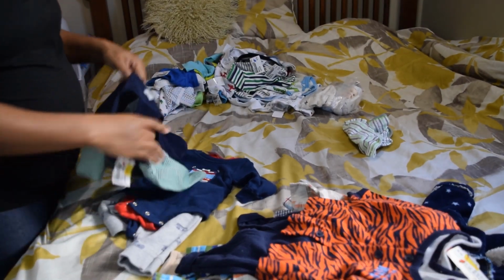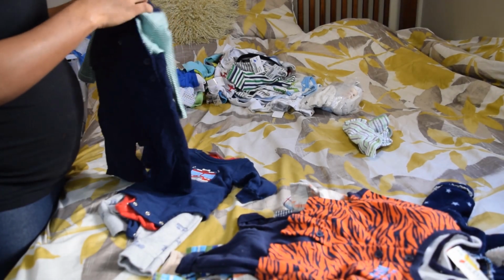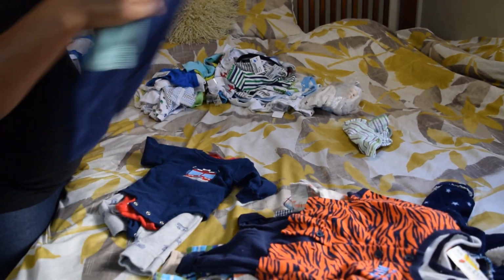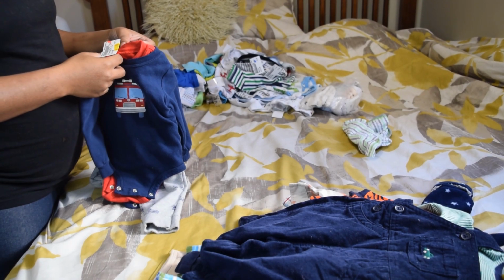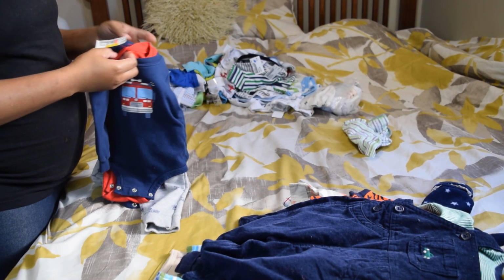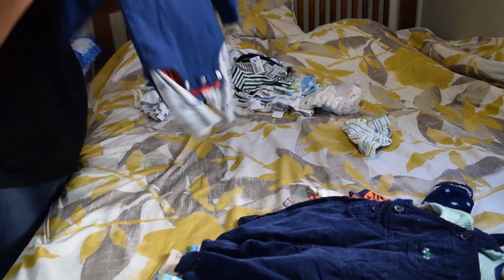Looks good, same way. So it's a long sleeve shirt, 0 to 3 months. It was originally $5. Got it for $1. And the last one for $1, the clearance one. So is this a 3-piece or 2-piece? This is a 3-piece.